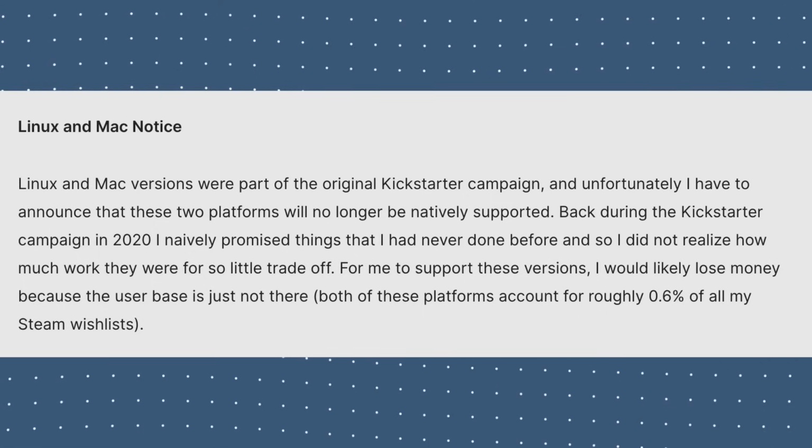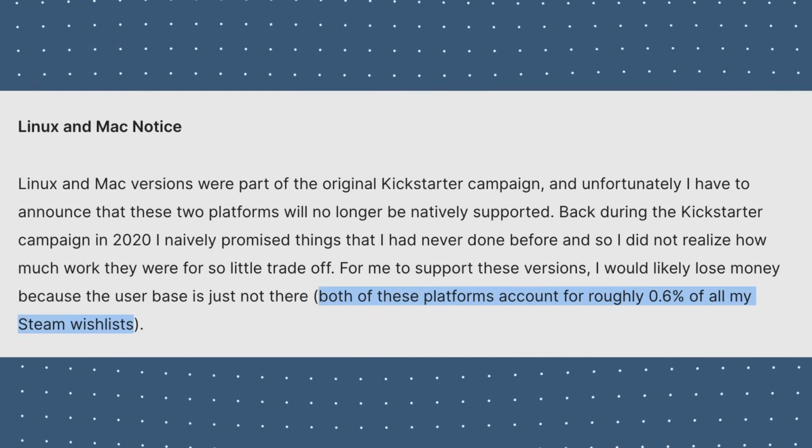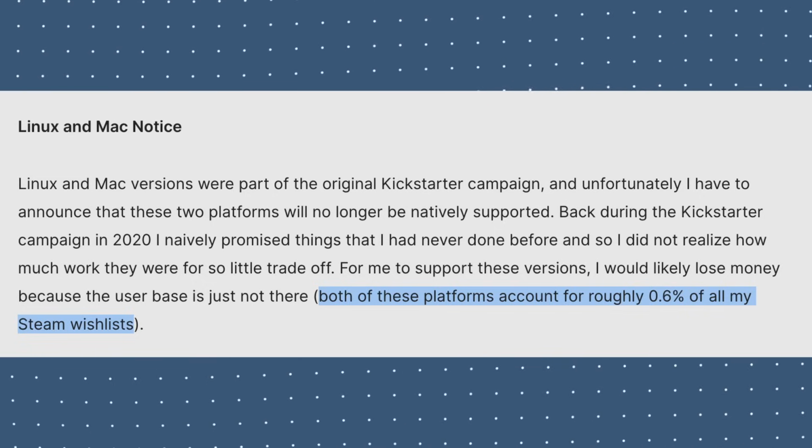So you say high development effort with low user base on these platforms. You said 0.6% of Steam wishlists listed Linux and macOS. So not enough Linux users wishlisted your game. Why would anyone wishlist a game they already backed on Kickstarter? What's the point of that? They already paid for it and they already expected Linux. Why would they wishlist for Linux or even the game at all? Because they already paid. What's the point of that?